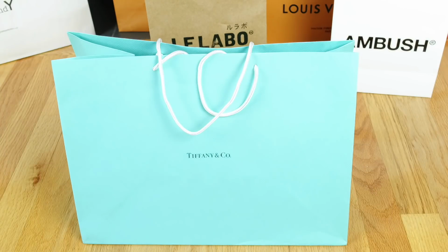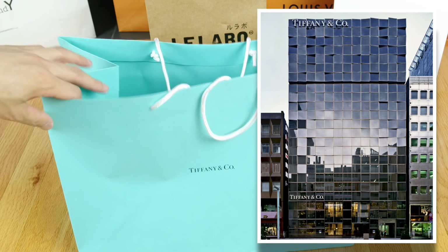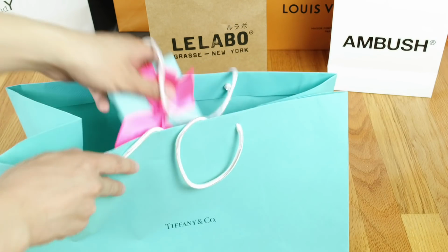Tiffany was more just visiting their new flagship in Ginza. It's really a beautiful building and it's really unlike any other Tiffany building. So I just wanted to get something that was Japanese exclusive, which they had a couple. So I was able to get one of them.